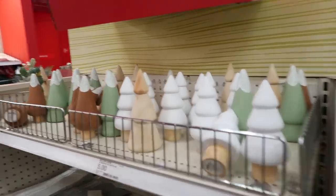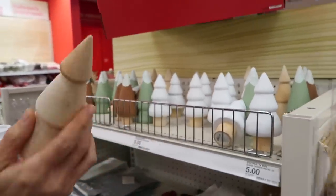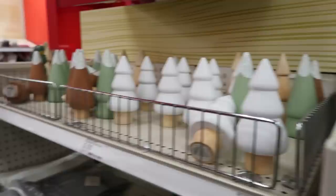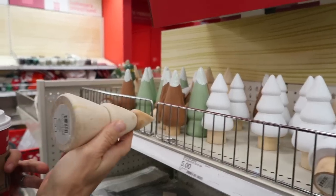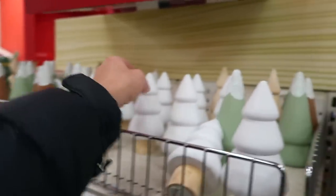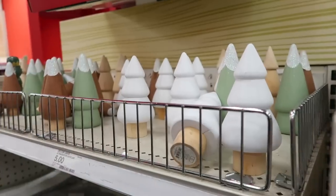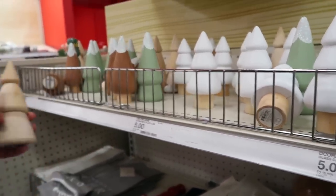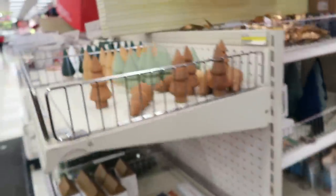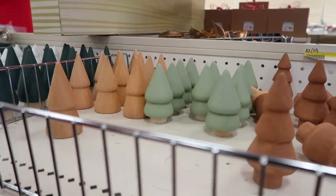Target Dollar Spot, find the century. So how many do I need? Now 20. I need to do another village in that little weird corner. That would be perfect. I love the brown. I love those too. So these are $3. And I like the white ones with the wood on the bottom. All right, we have a color. Wait, these are $5 or $3? No, these are $3. They're missing some, that's reasonable. Okay, let's get a few. They also have these tiny ones over here. Are you getting these too or no?